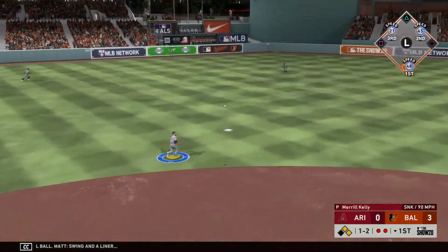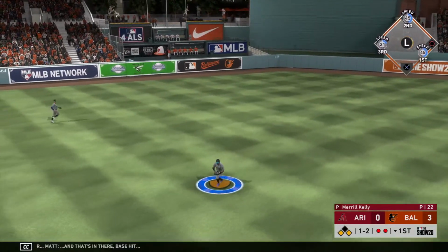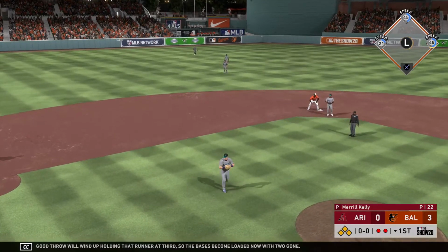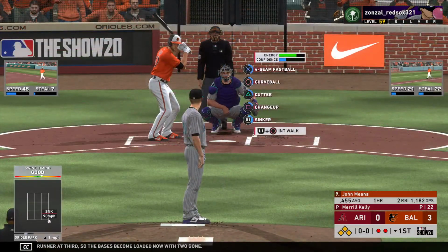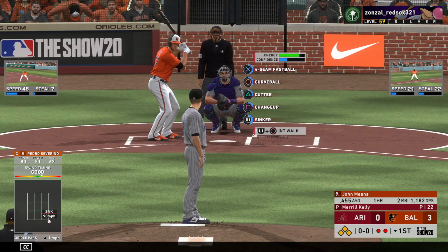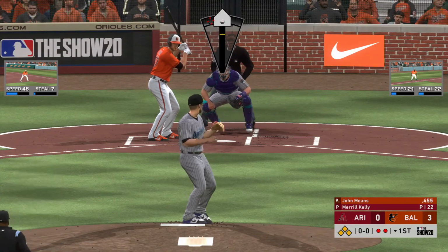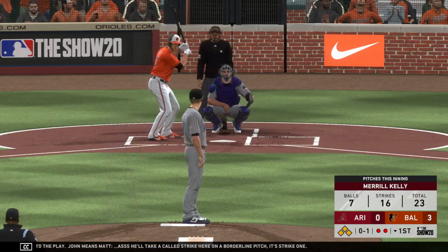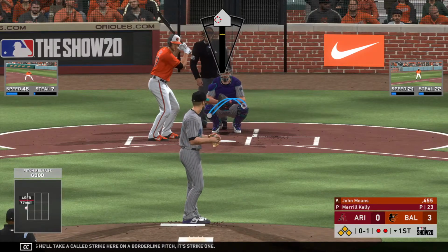Swing and a liner. And that's in there. Base hit. And a good throw will wind up holding that runner at third, so the bases become loaded now with 2 gone. The pitcher, John Means, as he'll take a called strike here on a borderline pitch at strike 1.